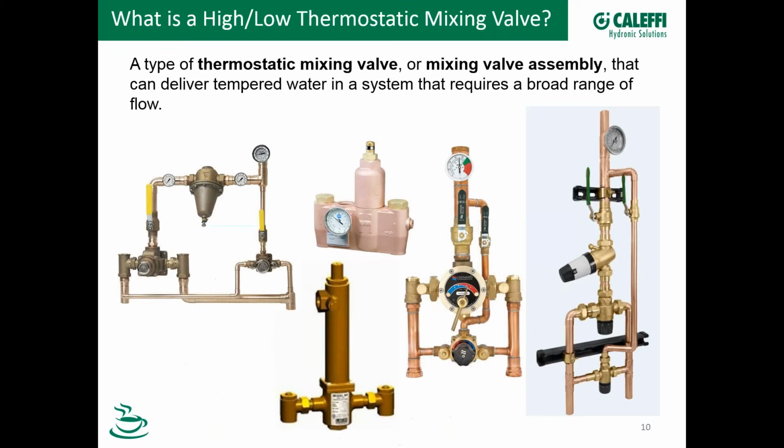All right, the definition of a high-low. It's really a loosely used industry term that describes a type of valve or a valve assembly that can handle a broad range of flow. A broad range of domestic hot water flow is typically needed in institutional and commercial applications like hotels, hospitals, schools, large residential homes. For example, the valve might need to deliver tempered water at 1 or 2 GPM of demand, or even up to 40 to 50 GPM when multiple fixtures or high flow fixtures are flowing or consuming water simultaneously.